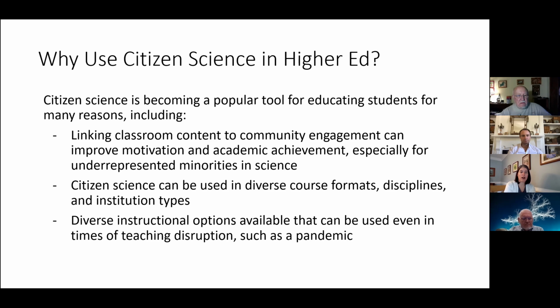It also works particularly well in something like a pandemic, when people had to change the way they did things very quickly. It provided a lot of options for people to have students engaged with real data in a way that might not have been possible otherwise without an actual lab available, for example.